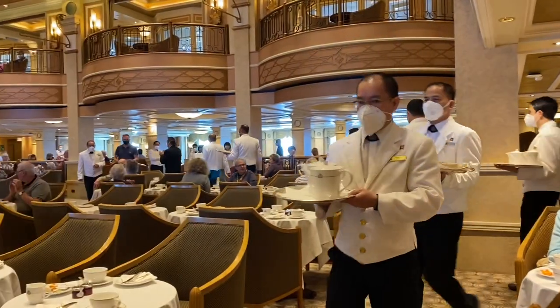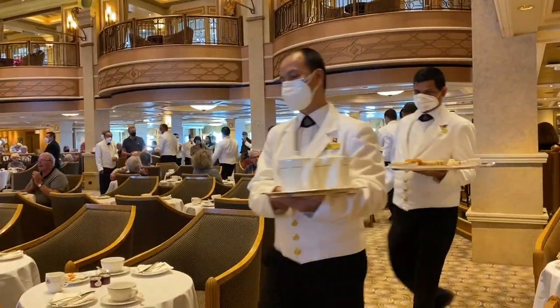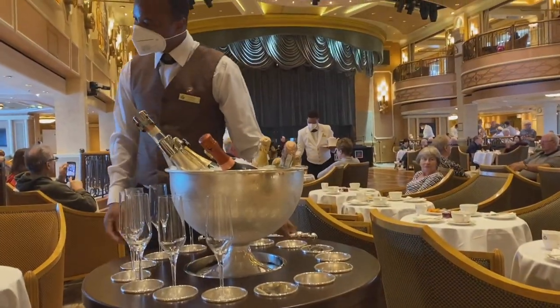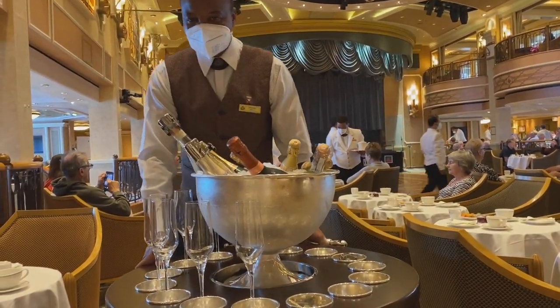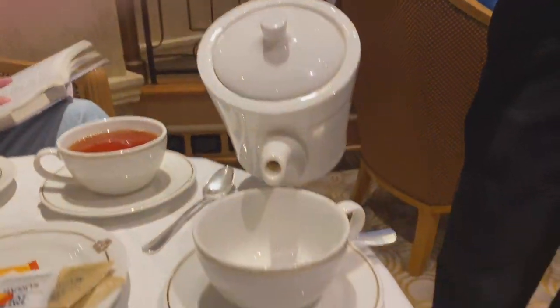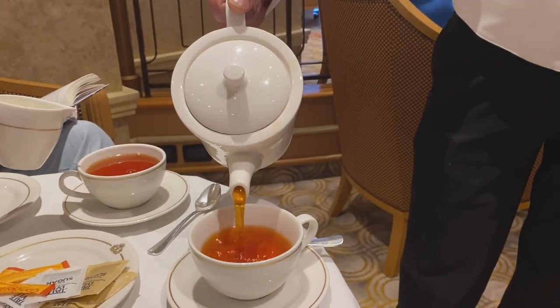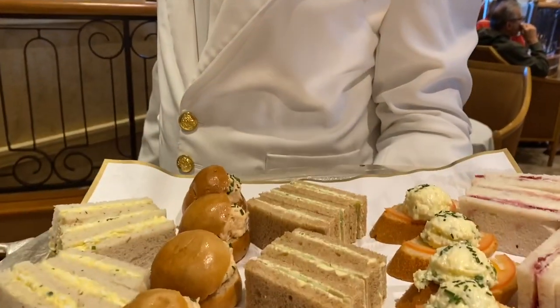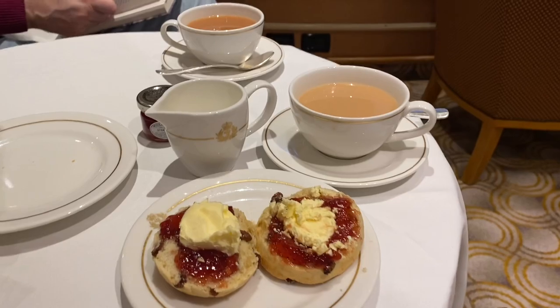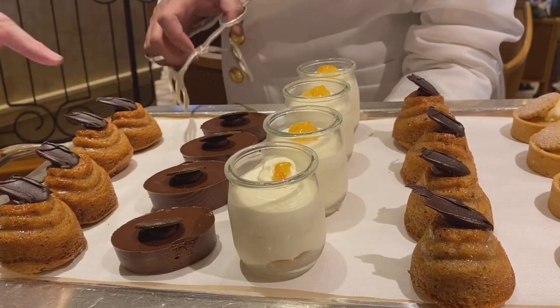The afternoon tea takes place daily in the Queen's room. It's part of the package, so it's all included, and it's quite a performance. And enjoying the finer things in life on board ship.